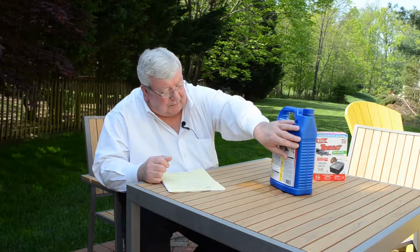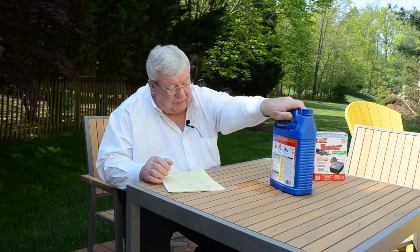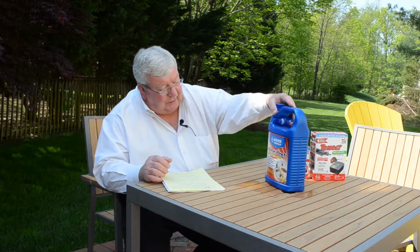Probably this label cost somebody $1 million. And so we have a $1 million document, we should use it. The first thing we're going to look for is the brand name, which in this particular case is Home Pest and Germ Killer. Next thing we're going to look for is the ingredient name, and oftentimes there is a chemical name and a common name of a pesticide.